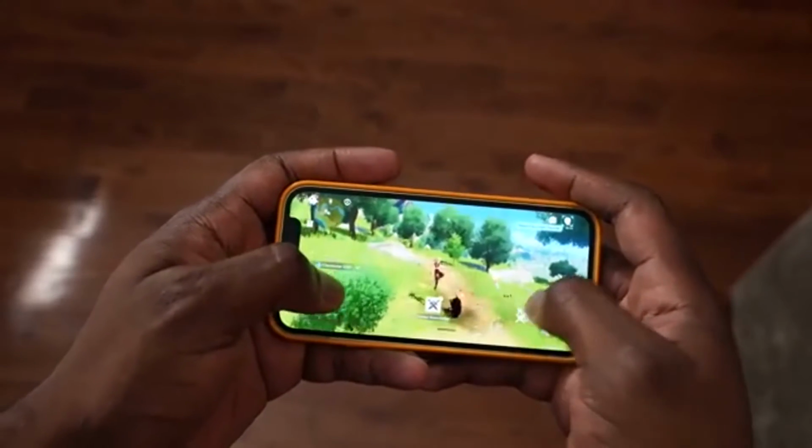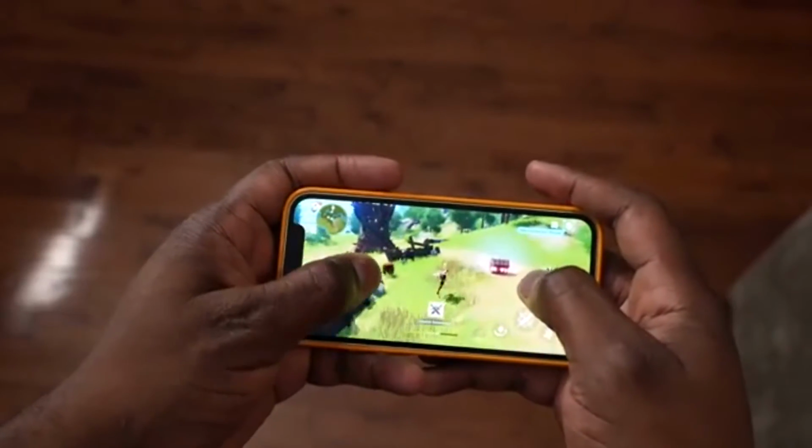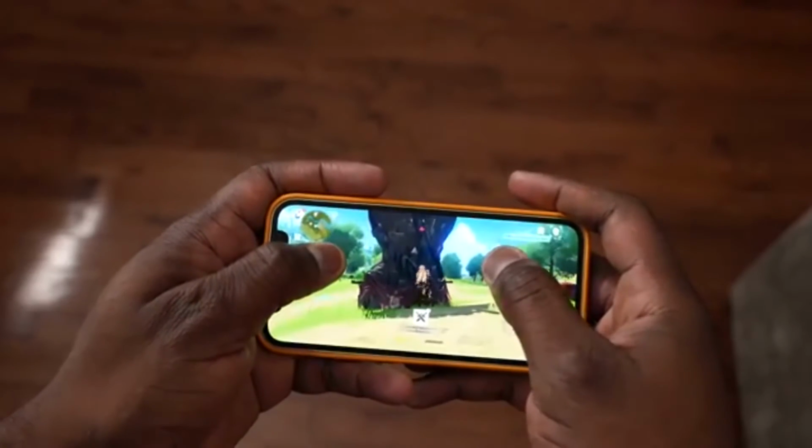Now, the game that everybody wanted me to spend some time with is Genshin Impact. This is a game that we cranked up to the highest setting, 60 frames per second. I know some people would say, no, you don't play like that. It doesn't matter. I want to see how this functions in terms of just performance.